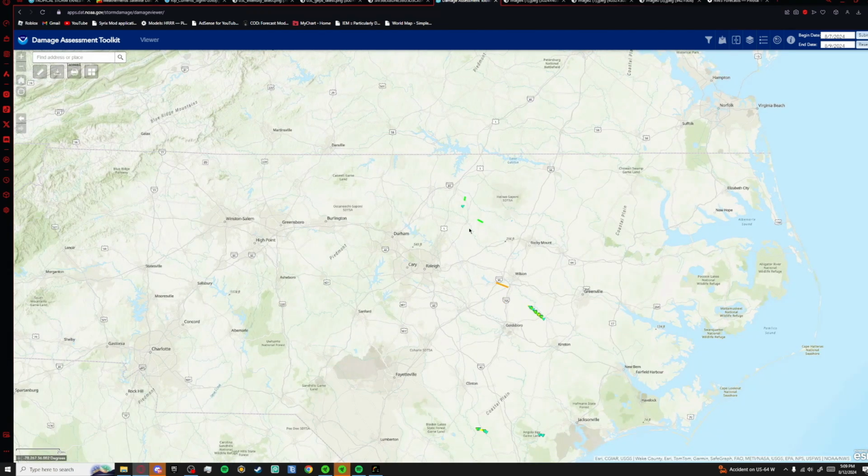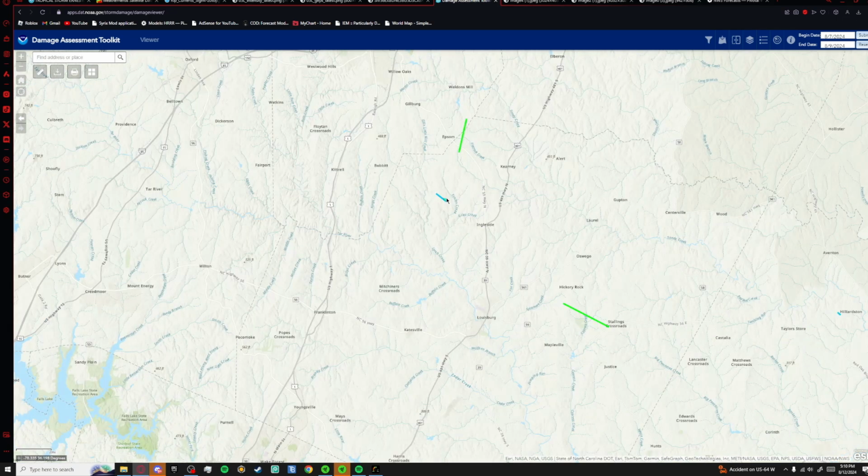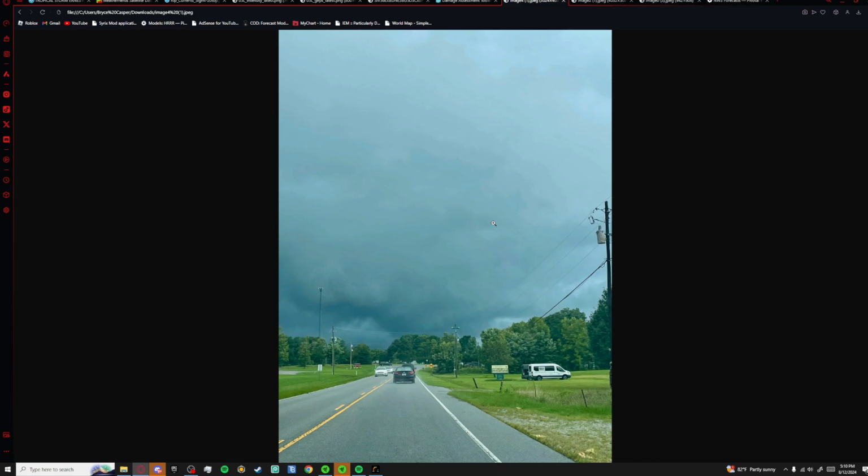So I actually decided to chase this day in northern North Carolina. So you see these 3 tornadoes up in this little corridor here? I was on the EF0. One thing that's a little bit funny is I've chased a lot of tornadoes before in North Carolina, but they all ended up being EF1s. So this is the first tornado that I chased that was an EF0. If we look at some photos that I took, this right here, it looks like a tornado, but trust me, it is not. This is just a rotating wall cloud.